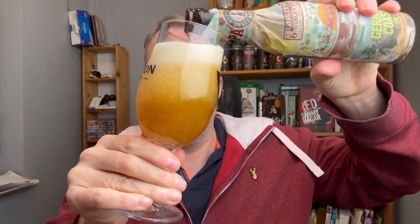Certainly, pour it into a glass. Colour-wise, it looks more like a traditional IPA. We've got a copper-coloured beer, lots of carbonation moving up the glass, an orangey, copper, amber colour. Three fingers, pretty compacted head. This is going to be quite different than the normal New England IPAs that I drink. Let's see if we can get through that head and see what the aroma's like.